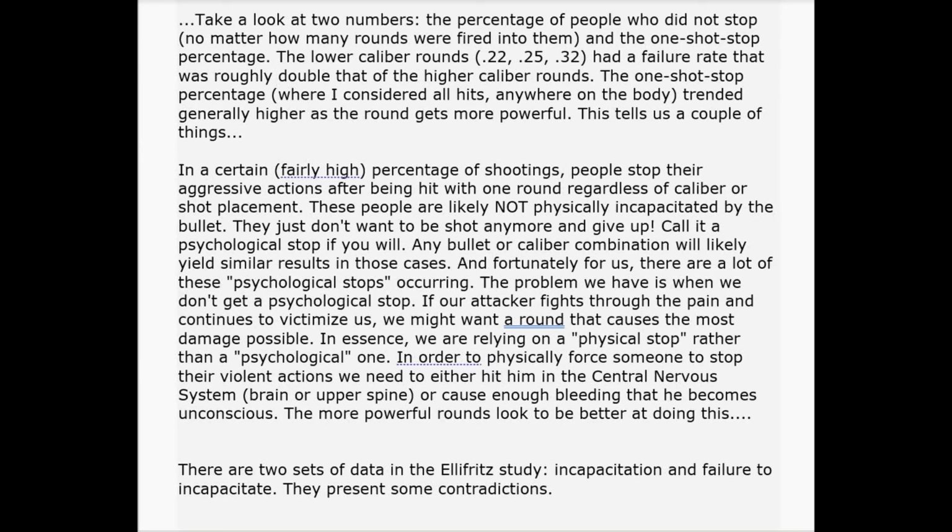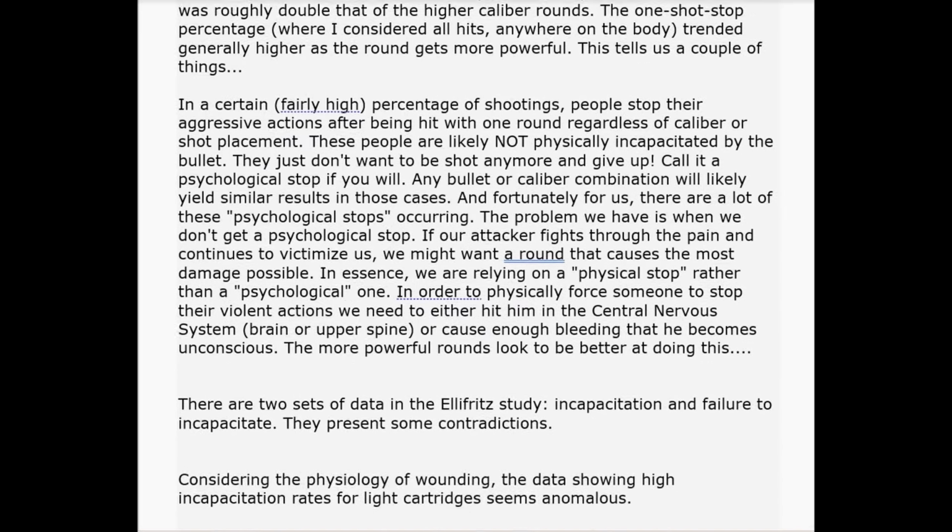Any bullet or caliber combination will likely yield similar results in those cases, and fortunately for us, there are a lot of these psychological stops occurring. The problem we have is when we don't get a psychological stop. If our attacker fights through the pain and continues to victimize us, we might want a round that causes the most damage possible. In essence, we are relying on a physical stop rather than a psychological one. In order to physically force someone to stop their violent actions, we need to either hit him in the central nervous system, brain, or upper spine, or cause enough bleeding that he becomes unconscious. The more powerful rounds look to be better at doing this.